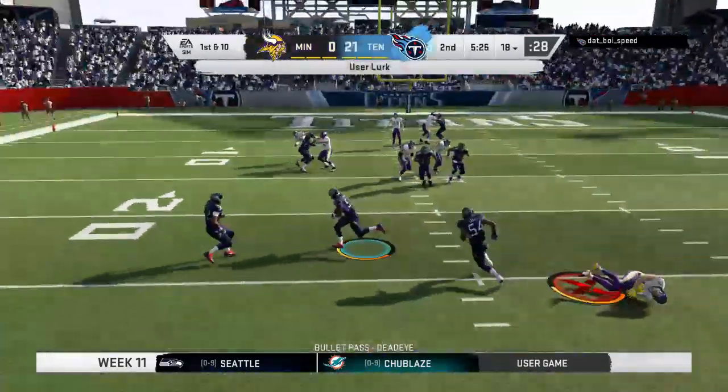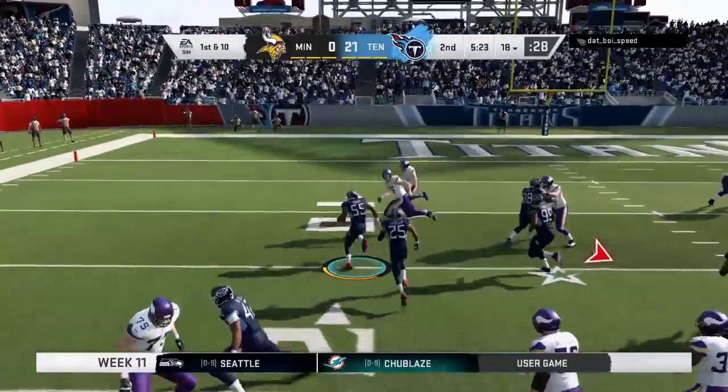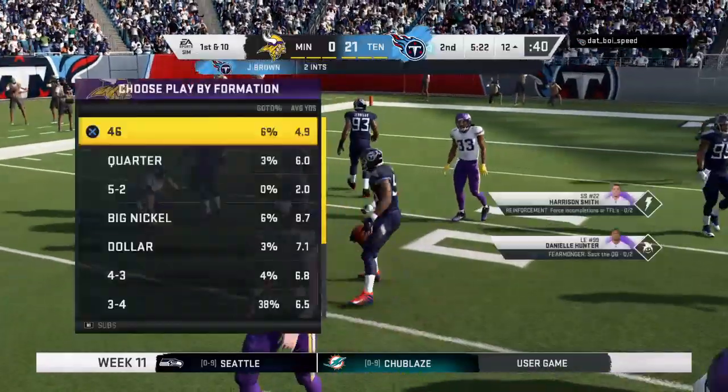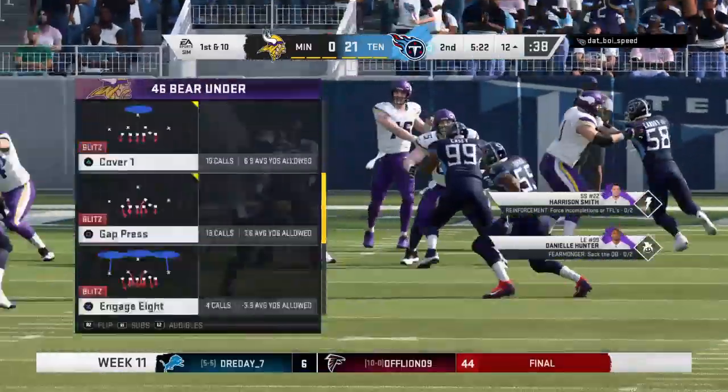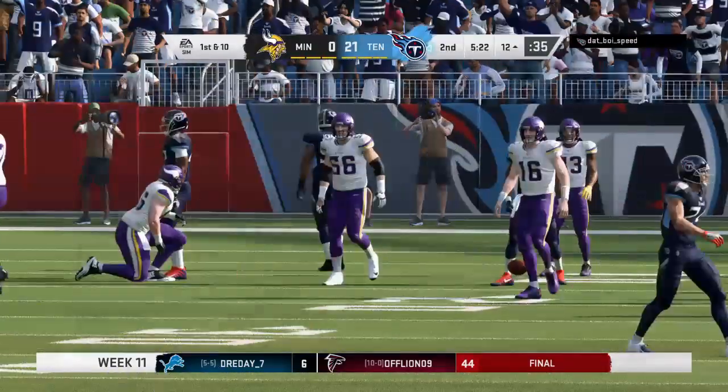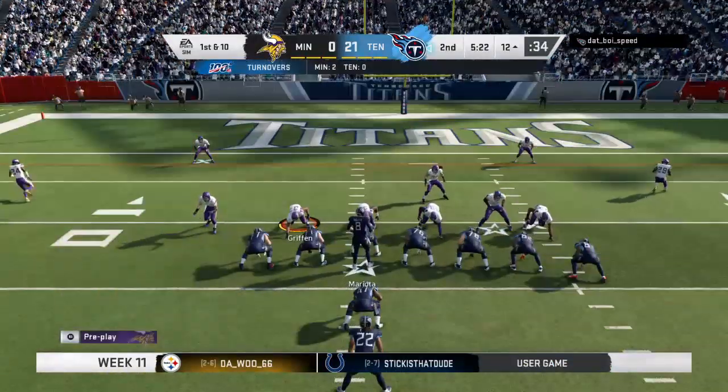Yeah. And now this is intercepted. My goodness. Picked off at the 23. And he'll get this back down to about the 12-yard line. 2nd interception for him now here in this first half. And you got to think, he's a rookie, Charles. How much does confidence start to become a factor?